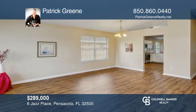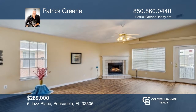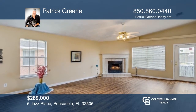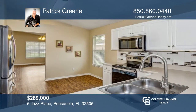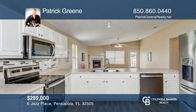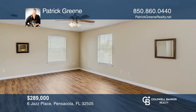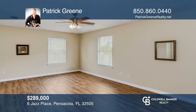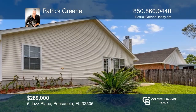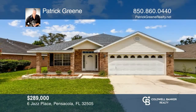Move into this Marcus Lake subdivision today. This 3-bedroom, 2-bath floor plan is suitable for additional guests. Relax in the huge primary bedroom with a large closet, soaking tub, and dual sinks in the ensuite bath. The open kitchen with all newer appliances oversees the living room with a wood fireplace and gas starter. There's also freshly updated flooring throughout the home. Entertain in the fenced-in yard and enjoy the tranquil neighborhood. For your private tour, call Patrick Green.